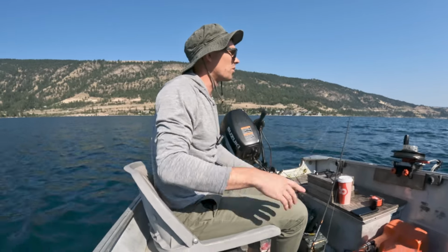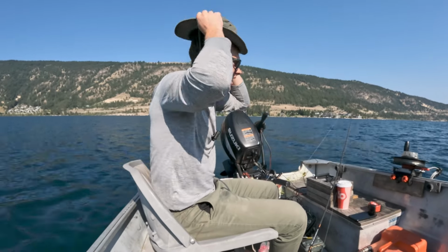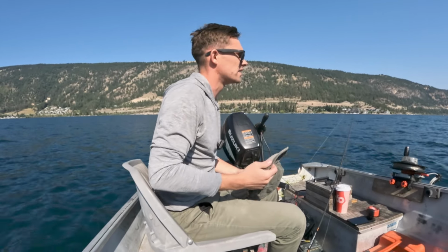Goal number one, get a Kokanee. That's done. First Kokanee of the season. Let's actually start hammering some bigger ones, better ones.